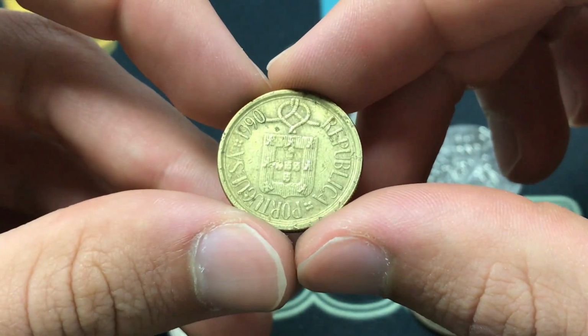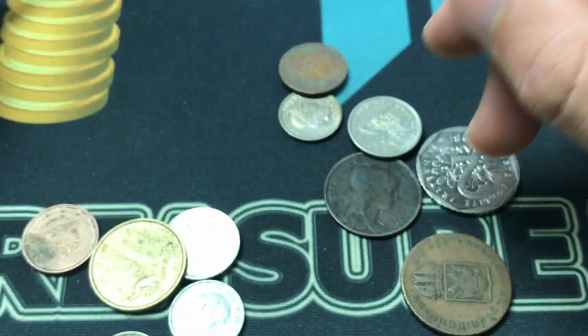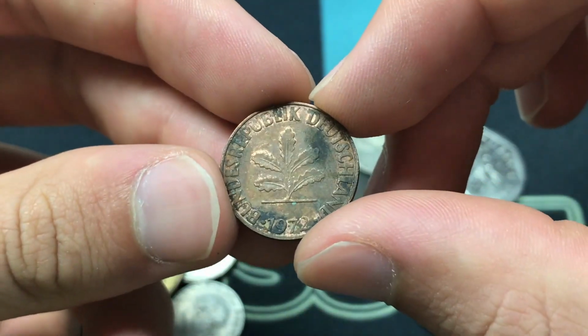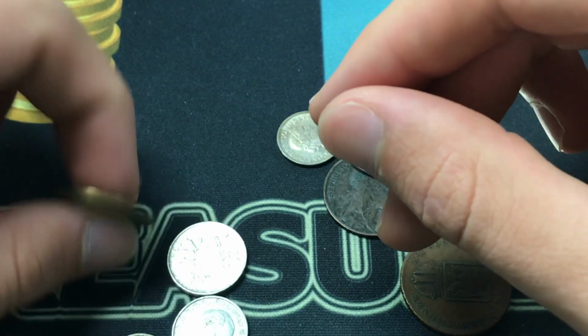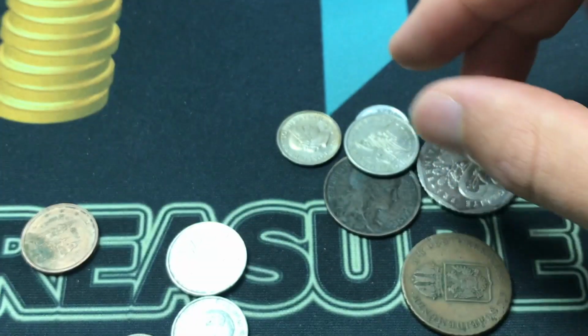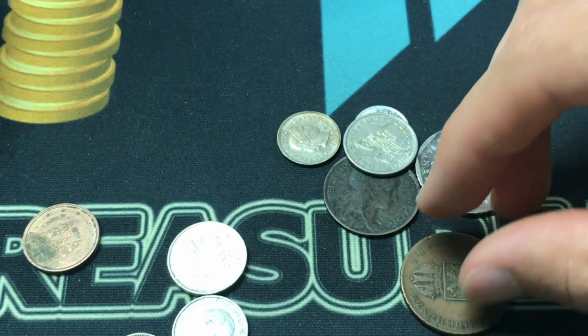This is a 1990 Portuguese coin. 5 escudos, pretty well worn. Definitely got a good bit of time in circulation. Here's another West German coin, 1972, 2 Pfennig. 20 francs, similar, so double the 10 francs or 10 modern centimes from before. These are cool older coins, so 1951 is the date on that one.